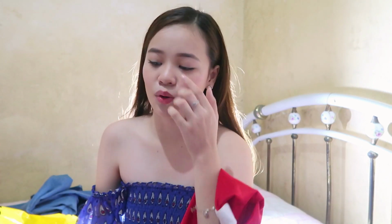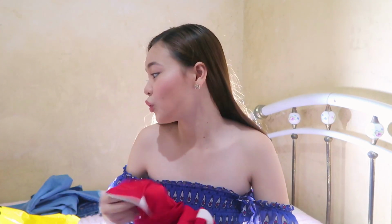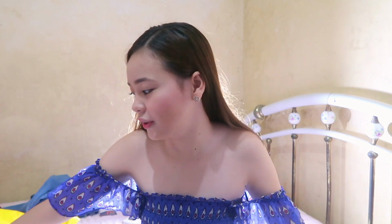So, may iba't ibang colors nito. May black, gray, then red. So, pinili ko talaga yung XL so that it would look like an oversized jacket. So, yeah. Nag-achieve naman ako doon.